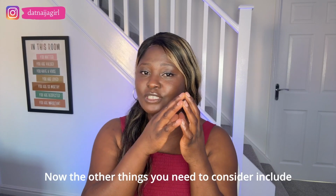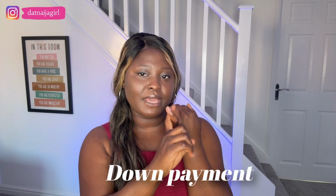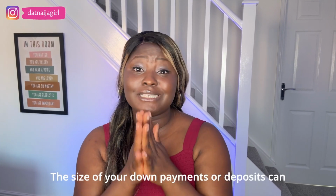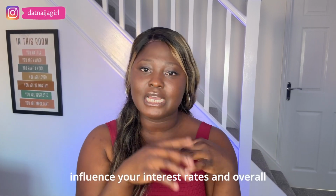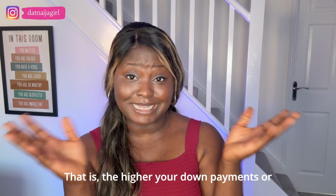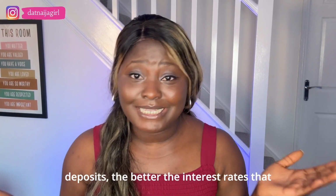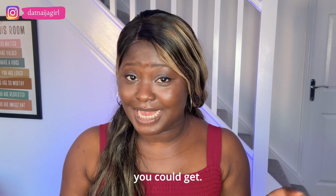Now, the other things you need to consider include down payment or deposits. The size of your down payment or deposit can influence your interest rate and overall loan cost. That is, the higher your down payment or deposit, the better the interest rate that you could get.